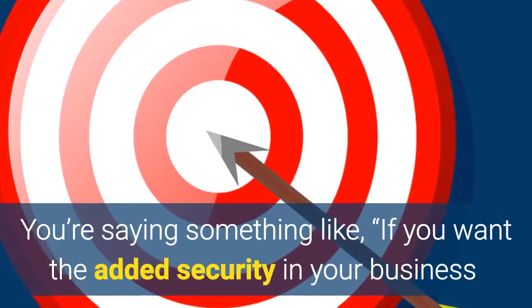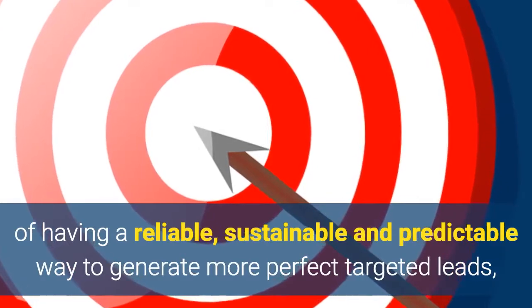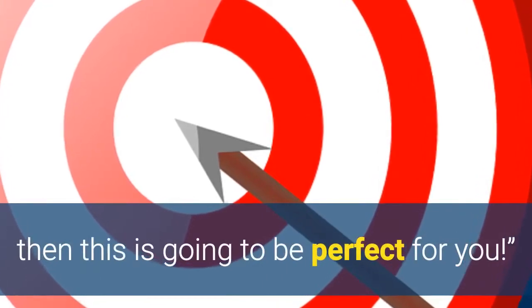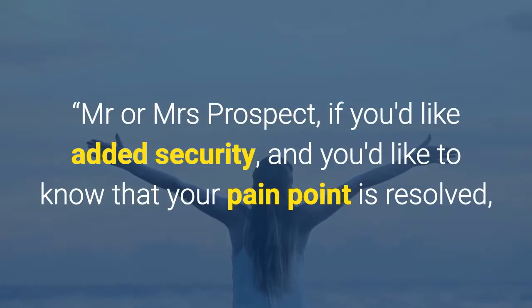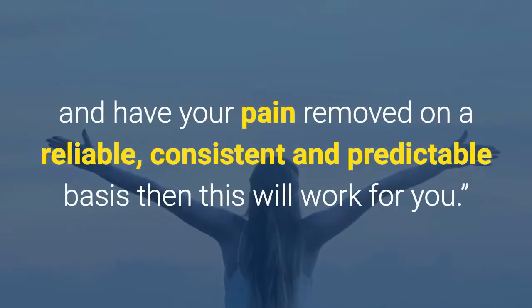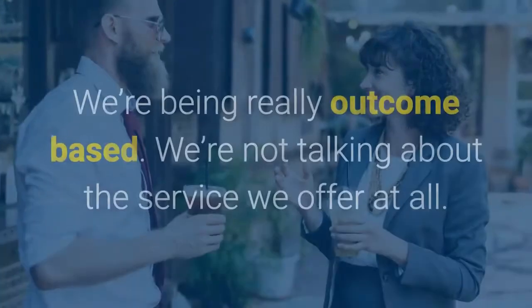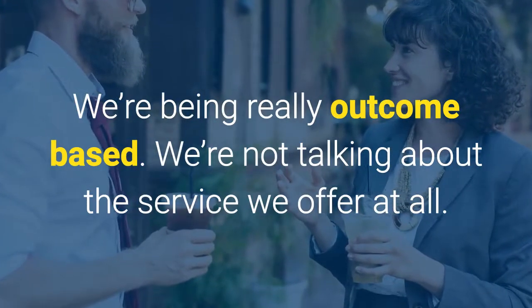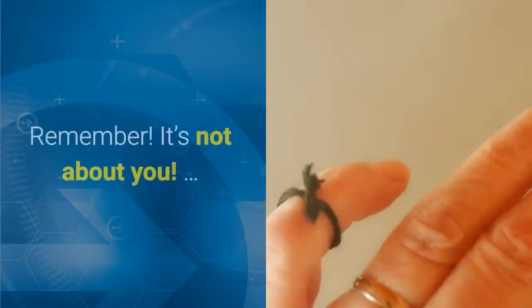You're saying something like, if you want the added security in your business of having a reliable, sustainable and predictable way to generate more perfect, targeted leads, then this is going to be perfect for you. Mr. or Mrs. Prospect, if you'd like added security and you'd like to know that your pain point is resolved and have your pain removed on a reliable, consistent and predictable basis, then this will work for you. We're being really outcome based. We're not talking about the service that we offer at all. We're talking about the outcome that we produce.